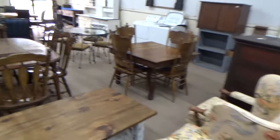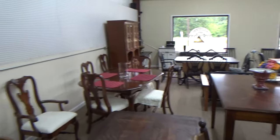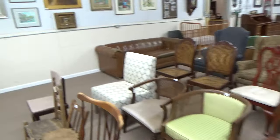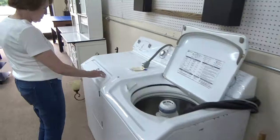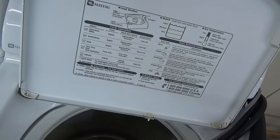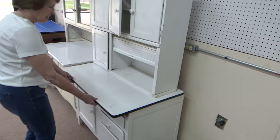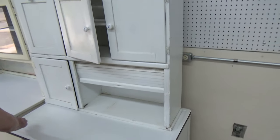Kathy saw this over here and she wanted to go look at it. It's a washer and dryer. Kathy asked me to look for the price on this, and I looked, but it was on layaway and it just did not have a price on it because I guess it didn't need it. Kathy saw these two enamel cabinets like her grandmother used to have. Kathy demonstrated standing there making lemon pies.